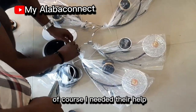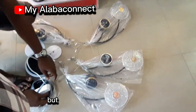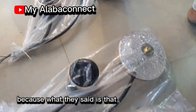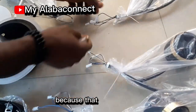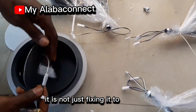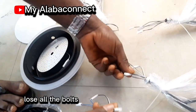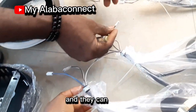Because I needed their help, I had to borrow one of them. It was very difficult, but I had to borrow one of them to help me connect all those things. What they said is that they can't just fix it as if they are fixing it to the ceiling, because that will take time, and it's not just fixing it to that place the way it's supposed to be on the ceiling. They will have to dismantle everything, loosen all the bolts and the nuts, and package it back inside the carton, and they can't do that.